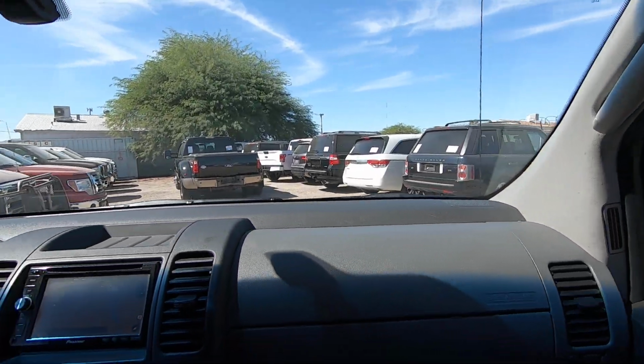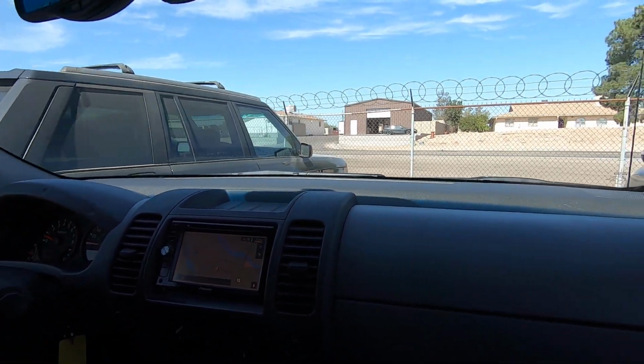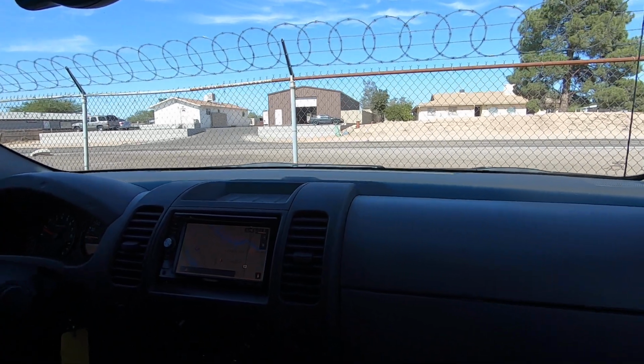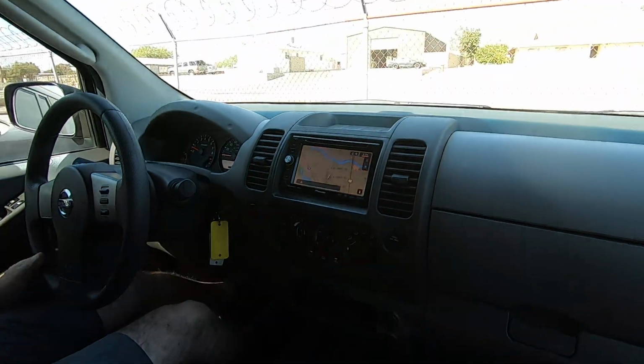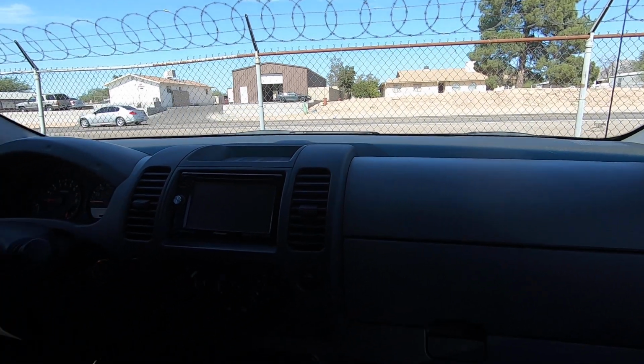This is a test. This is going to be a manual transmission test for my junior driver here. Look at this. Like a glove. Uh-oh. Uh-oh. Reverse. The end. Goodbye.